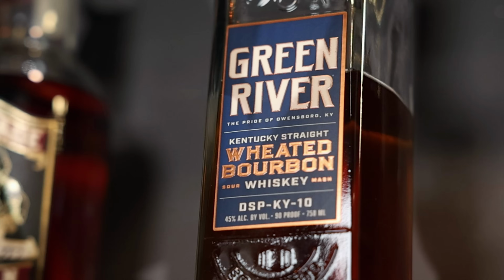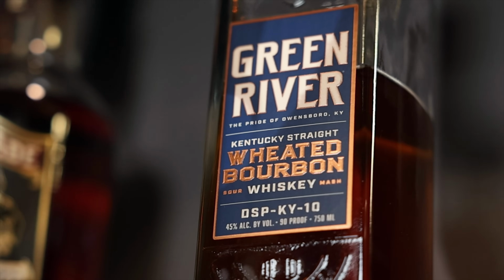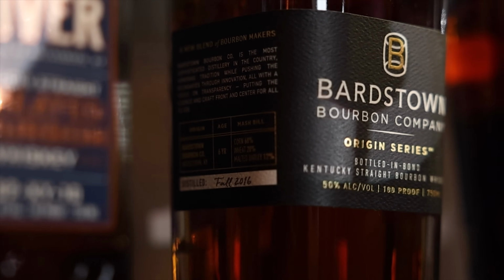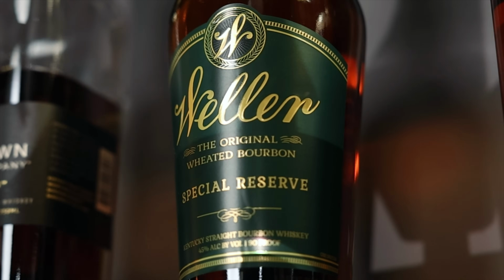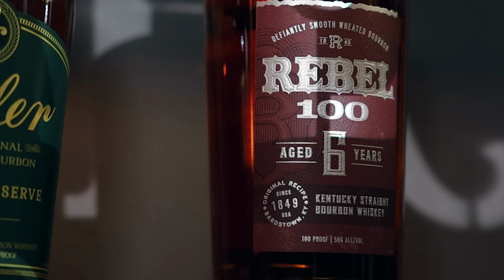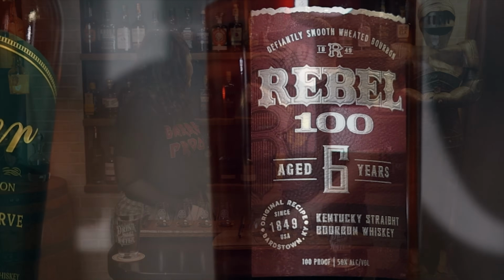So let's go ahead and tell you, Sarah, what's in this flight. In this flight, we have Green River Wheated Bourbon, a 4-year minimum age statement at $35. Bardstown Bourbon Company Origin Series Bottled in Bond Wheated Bourbon at 6 years for $50. Weller Special Reserve at 6 to 7 years and $30, and that's retail, of course. And Rebel 100 6-year, which is 6 years and $48.